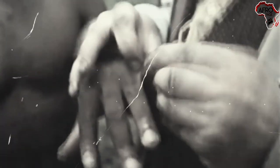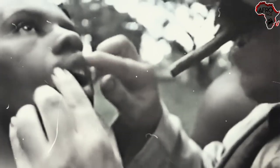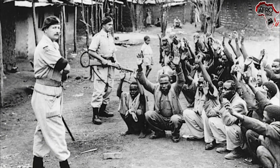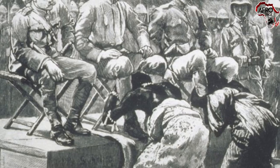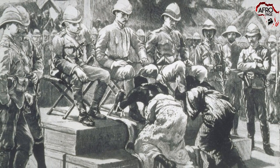Colonialism is a big topic, but it can only be understood by looking at human experiences. British West Africa was the collective name for British colonies in West Africa during the colonial period, either in the general geographical sense or the former colonial administrative entity. As a colonial entity, it was originally officially known as the Colony of Sierra Leone and its dependencies, then British West African territories, and finally British West African settlements.